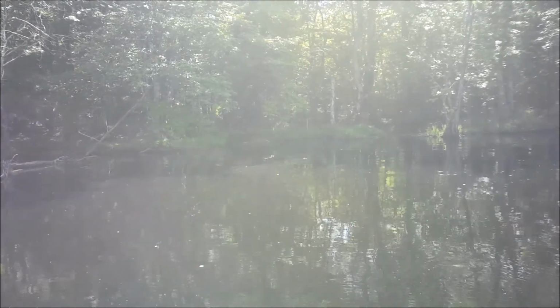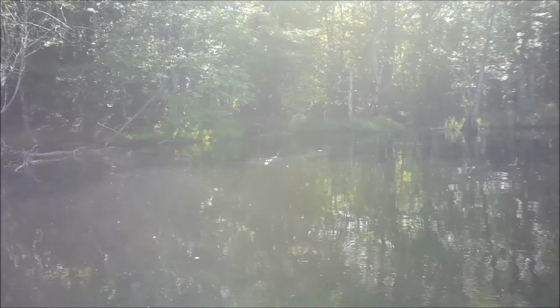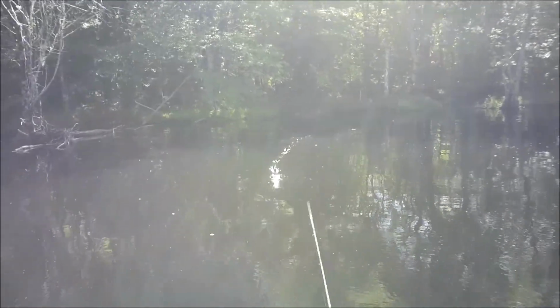There's something you don't see every day. A little turtle. You're following my bait. Must have thought it was something. Oh, look, there was a hit. Hit it again. No, he only struck it once. And a little turtle sitting right there. Only one hit with this.